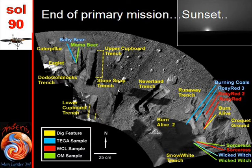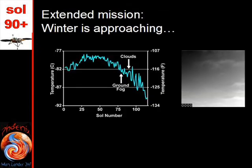So we're now in the extended mission. We're around Sol 127, I believe, today. And winter's approaching. And this is when I show the weather results from the mission, because during the first 50 or 60 sols, we were really pretty sunny and calm all the time. There was not so much to report.